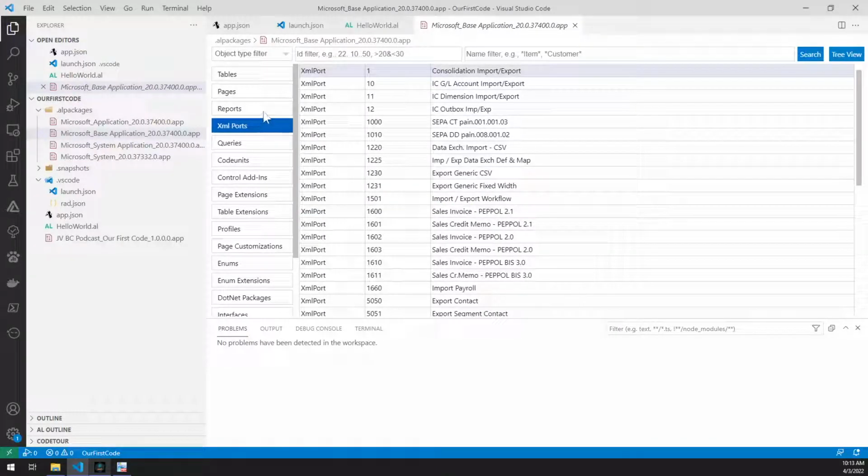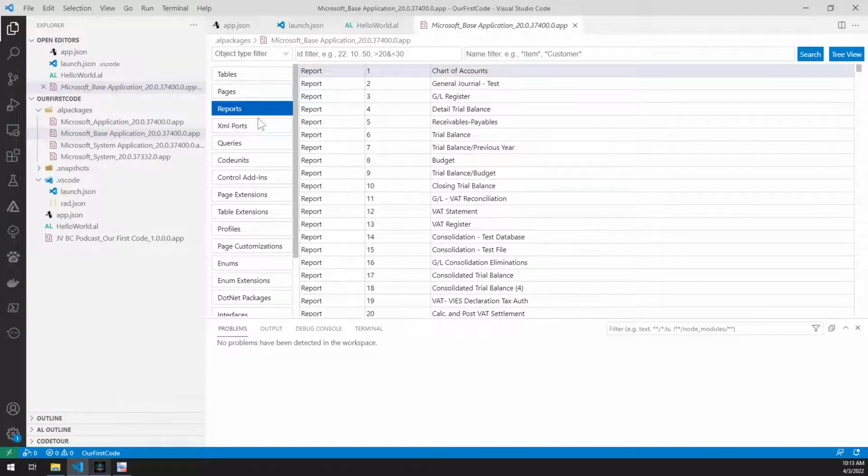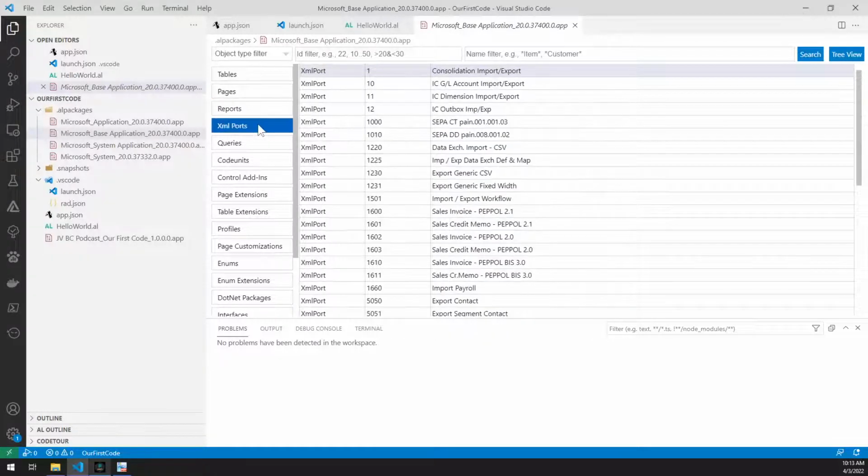However, the name is still the same, so it can be a little confusing sometimes. Like, well, you need to make a report for that. Well, I don't need to print anything. Yes, but you still need a report for that. Okay. XML ports. This came from an evolution.